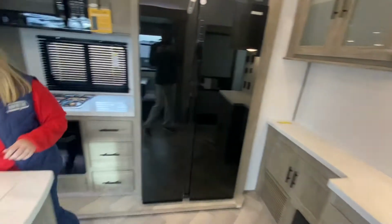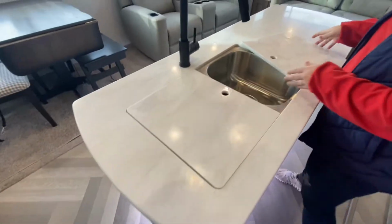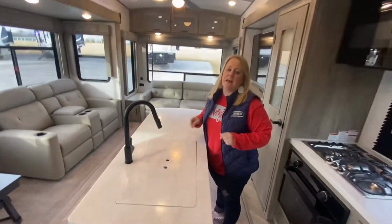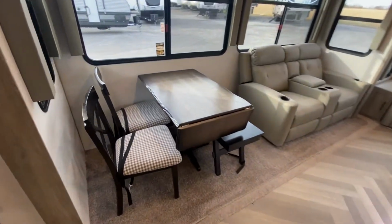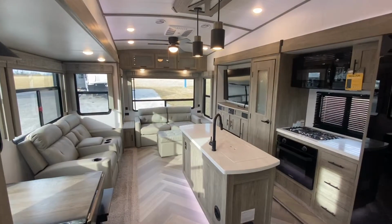Now, notice this countertop. Nice, solid countertops here in the kitchen. Makes the island, which again comes together to give more counter space. You've got the dinette over here. And then we're going to pass through and see the extra large door on our way up to the bathroom.